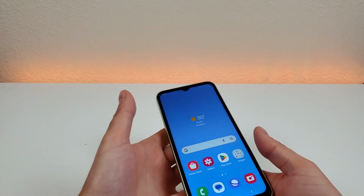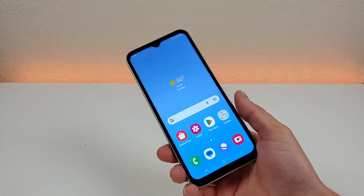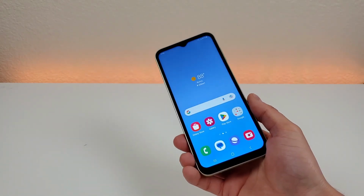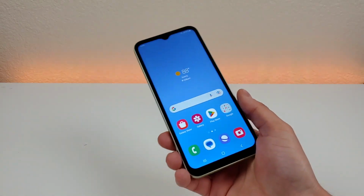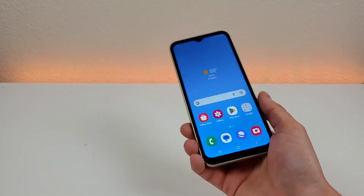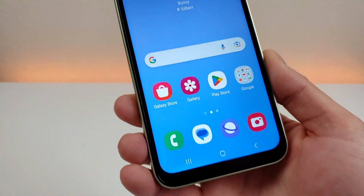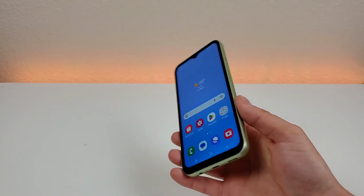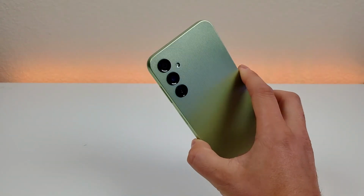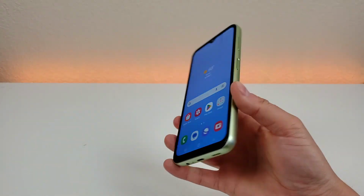Now, I suppose this will be different based on which region you're in, but this version of the A14 4G LTE does actually support NFC. So I can use NFC for tap and pay using services such as Samsung Pay. So that is pretty impressive, and I'm surprised that we're even getting that here. I know for me at least, NFC is a very useful feature with any phone that I have that does support it. But now that I've gone over a lot of the various specifications and features of the Galaxy A14, let's take a closer look at the actual phone itself as far as the hardware goes.